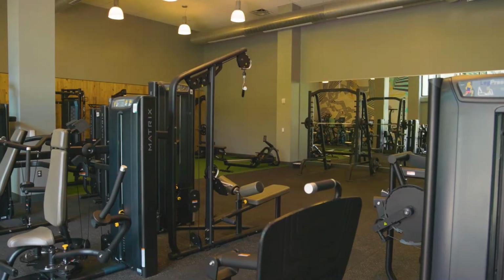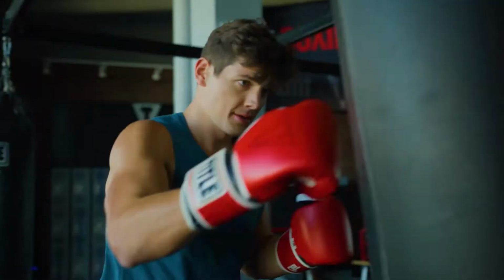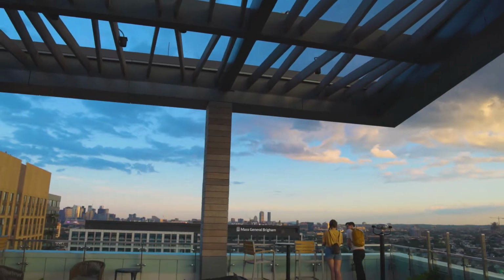Apartment bedrooms with wood-inspired floors. A fitness center with equipment such as free weights and spin bikes. A person drinks a juicy green smoothie next to the cycle bar. Aerial view of the buildings in Somerville's Assembly Row.